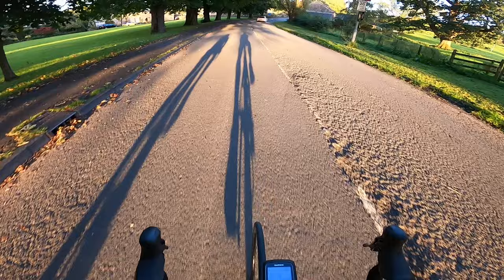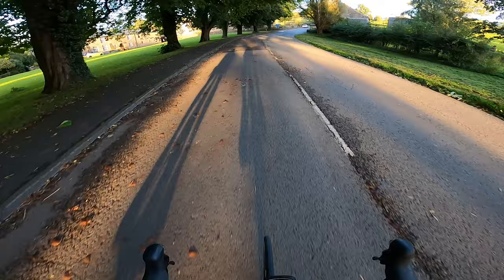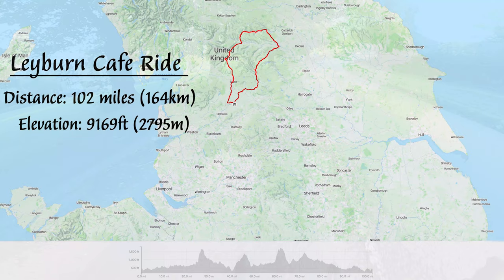And we continued cycling into the early evening as the shadows got longer and longer. Me and Mike had had a great day out on the bike, and it's rides like these that make me keep coming back for more and more for the love of this great sport of ours. And in the end, we cycled over 100 miles with over 9,169 feet of elevation.